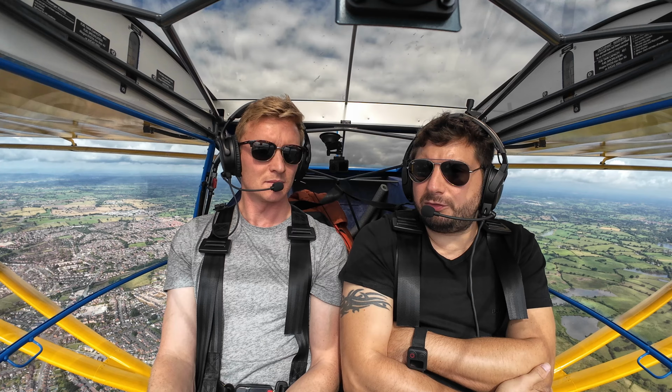Even with 80 kilos fully loaded with us, it's pretty nifty off the ground, isn't it? Yeah, it's amazing really. The Foxbat, when me and Mike were doing the test flights on it, at the maximum takeoff weight, we were getting over 1,000 feet per minute, which is quite impressive. It is really.